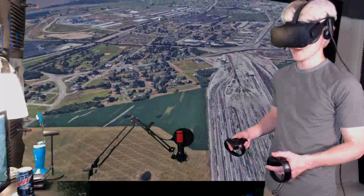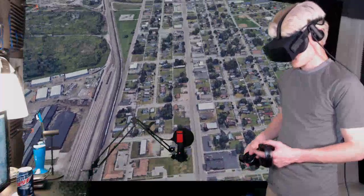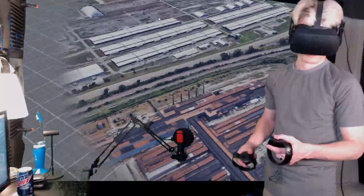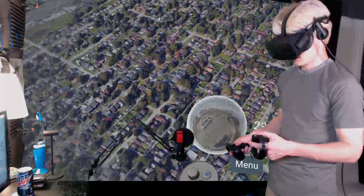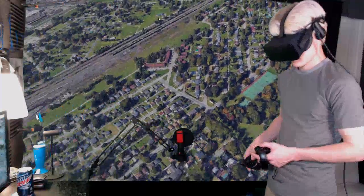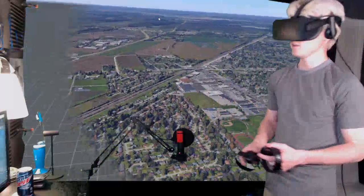Oh, train yard, hello. So we're in Illinois now.